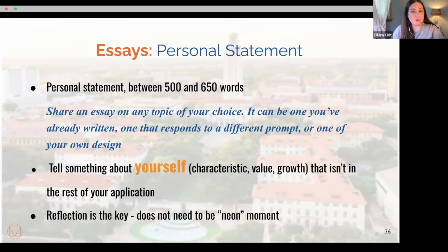The revised prompt for the personal statement is: share an essay on any topic of your choice. It can be one you've already written, one that responds to a different prompt, or one of your own design in 500 to 650 words. You'll notice this is very similar to the final prompt in the Common Application selection of prompts.